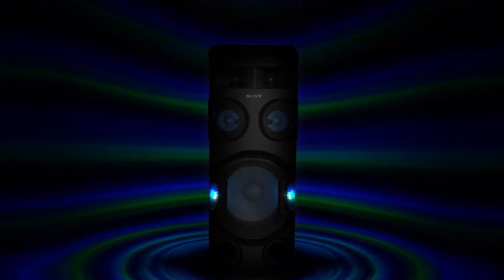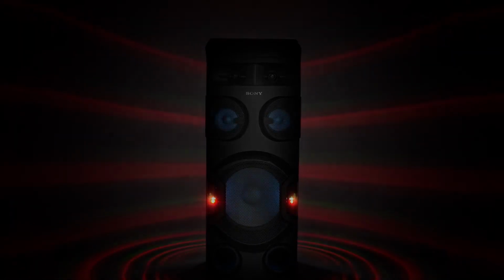However you choose to listen, multi-source playback has you covered. Create a night to remember with the V72D from Sony.